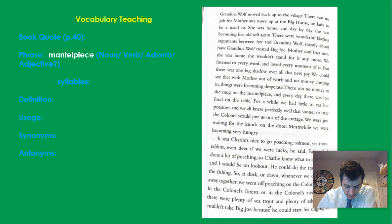Molly and I would be on lookout. He could do the trapping or the fishing. So at dusk or dawn, whenever we could get away together, we went off poaching on the Colonel's land, in the Colonel's forests or in the Colonel's rivers where there were plenty of sea trout and plenty of salmon. We couldn't take Big Joe because he would start singing at any time and give us away. Besides, he told Mother everything.